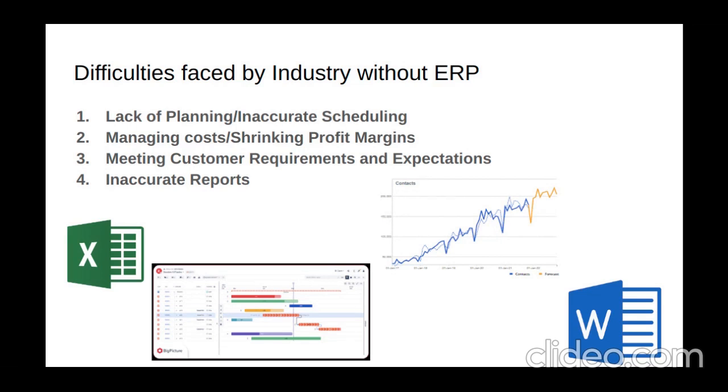Inaccurate reports, because if you use multiple softwares or if you keep data in Excel sheets or some other sheets, you can't get a 100% accurate report in one sheet. There might be some human error or data discrepancy, basically.